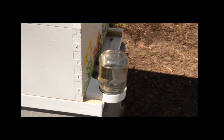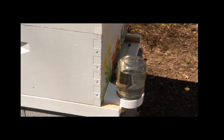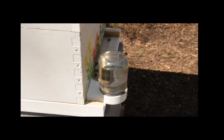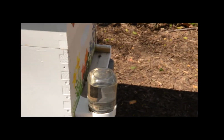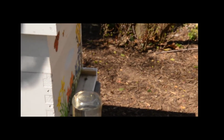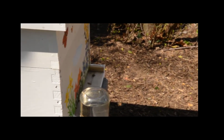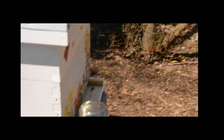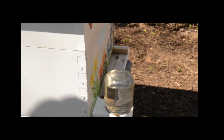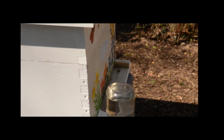Hey, you're not supposed to be on there. She doesn't care. What I noticed the other day, and I'm sure it's perfectly normal, is that when they would come out of the hive, it would be like they're coming out upside down. Then they'd fall on the entrance and then turn around and fly off. They're just being silly. And there's one doing it now.